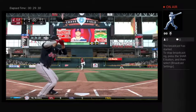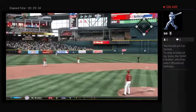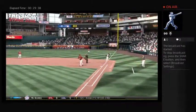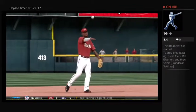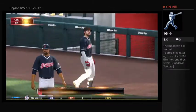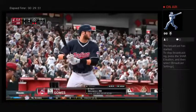Now the pitch. Swing and a ball hit hard on the ground is short. Throw to first is in time to take care of Swisher, and there are 2 away now. Now batting, catcher, Yan Gomes. Yan Gomes will stand in. He grounded out his first time.